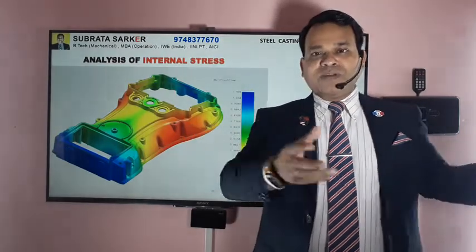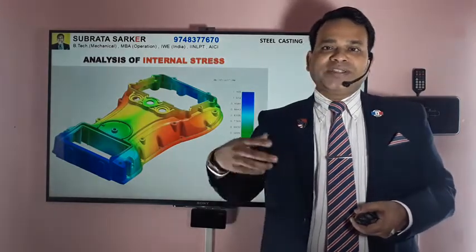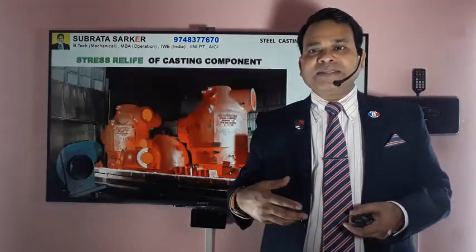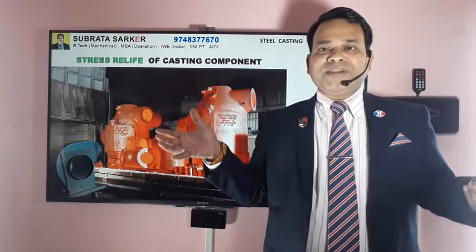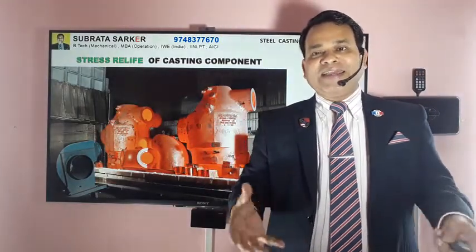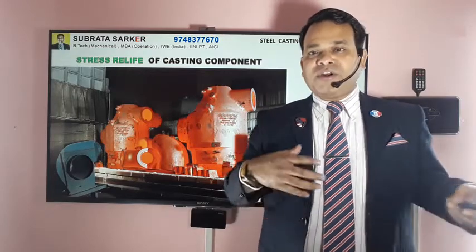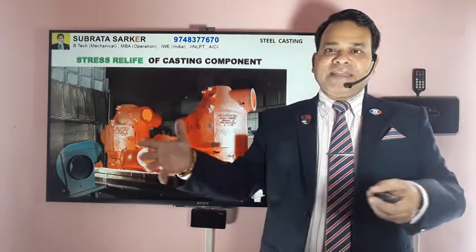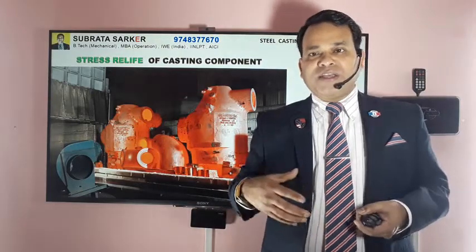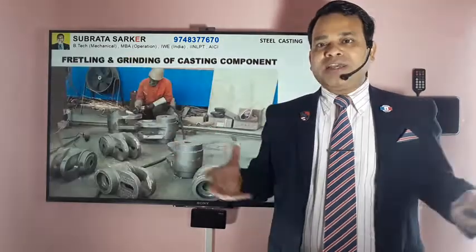Now after removal of the castings from the mold, there is another process, which is stress relieving. It is a heat treatment process, where you need to put the material in a furnace for a specified time period, heating the material and then cooling, depending on the rate, either normal cooling or furnace cooling, and then remove the material, so that the material will get a very optimum, uniform strength throughout the structure.